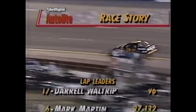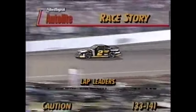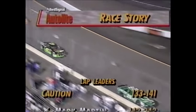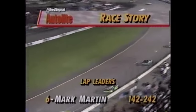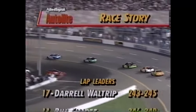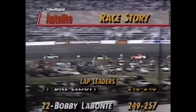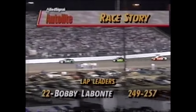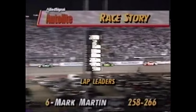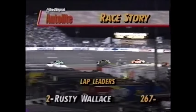A light race story showing you Waltrip getting a chance at it. Then Martin dominating for a while out there. Third caution of the day came at lap 133. We had a two-car jam session, Rick Wilson beaten up and Todd Bodine's car up here in turn three. There you see the 26 and 42 as you're watching this auto light breakdown on the event, giving you an idea of how it's come to pass.